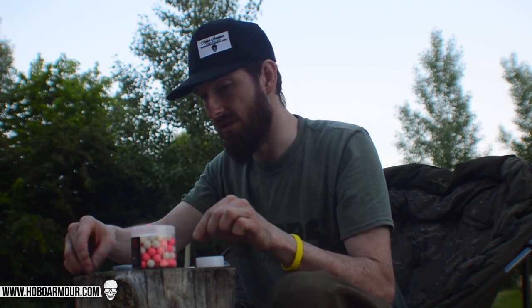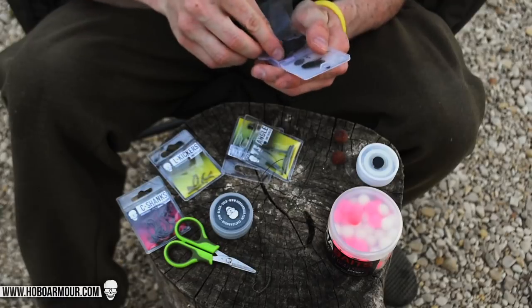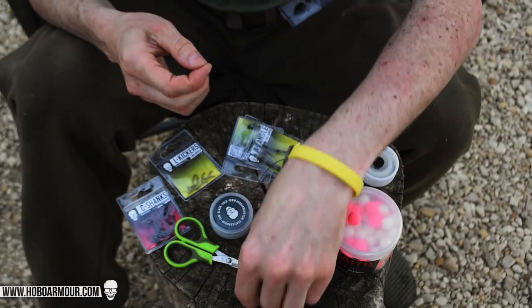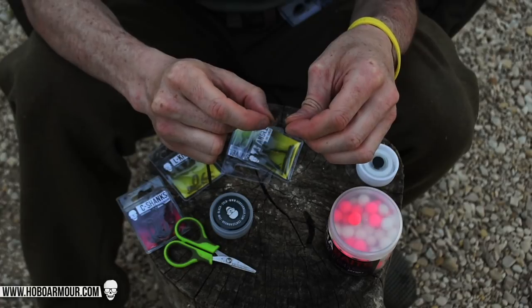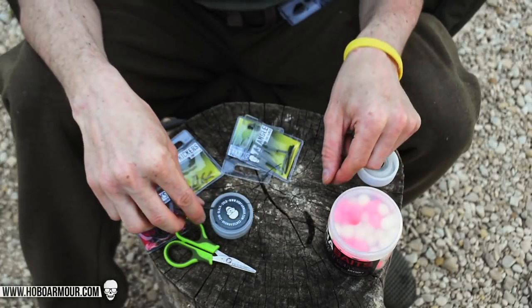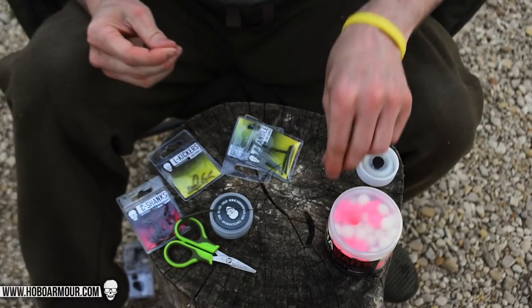One last thing that I like to do is use a bit of putty, which I've got down here. It's two little blobs. One where the uncoated braid meets the coated braid, like so. And one just a little bit further down, probably about halfway down the hook link. Again, only a little blob.